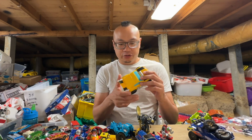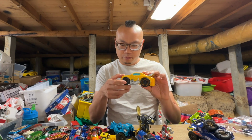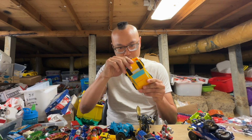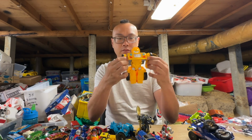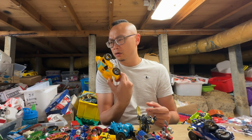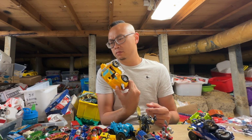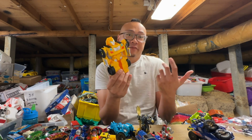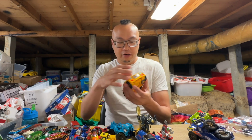$5 transformer, that should go for 20 bucks. Also another one of those one-step changer ones. I think I have to pull the head forward. Is that it? Nope. There we go. So these are from the Rescue Bot series, I think. So these go for 20 bucks. $5 to 20, can't complain. Obviously, I'd rather 1 to 20, but 5 to 20, I'll add it to the store.